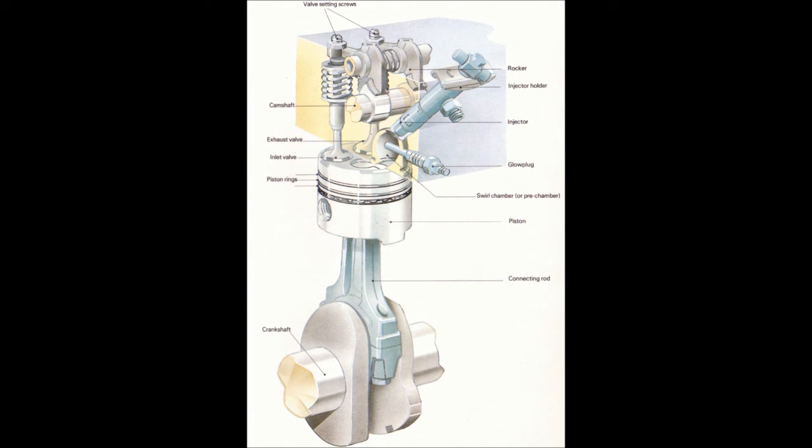We heard that diesel engines have much higher compression ratios than a spark ignition engine. This is why a diesel engine is much more efficient than a gasoline engine typically. Because diesel burns slower, and because we have direct fuel injection, that means we don't have to worry about engine knocking the same way we do in a gasoline engine.